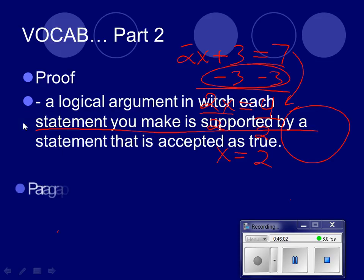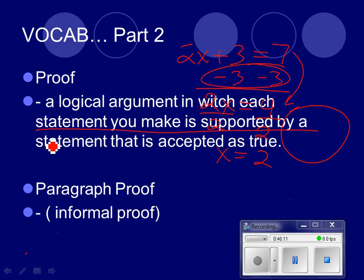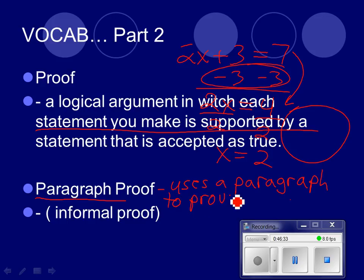There's a two outside and... All right, a paragraph proof. Another name for a paragraph proof is an informal proof. And all a paragraph proof is, is what? A paragraph proof uses a paragraph to prove something. That's good enough. And again, it's called an informal proof.